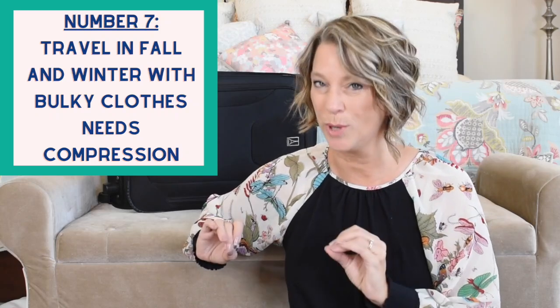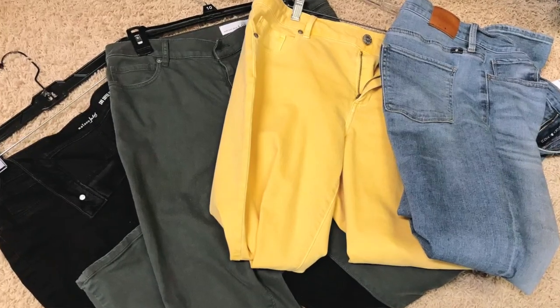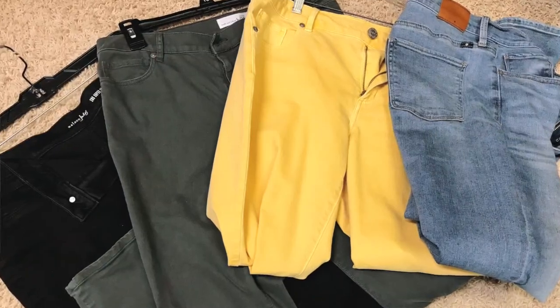The number 7 advantage of using compression packing cubes is when you travel in the fall and the winter because those clothes are bulkier, so you are going to need compression to fit all of those sweaters in or some more jeans in, different colored denim. Such fun for fall outfits especially.